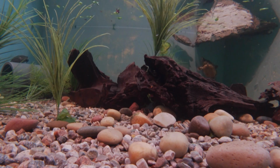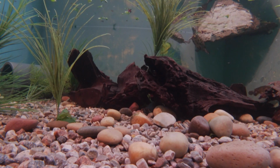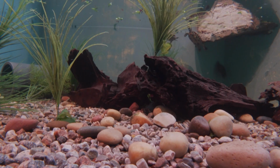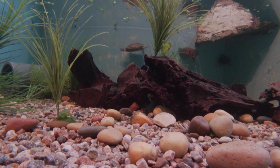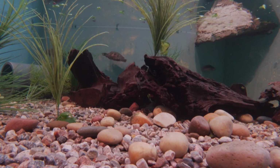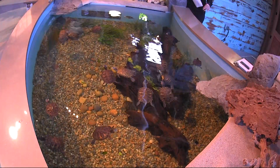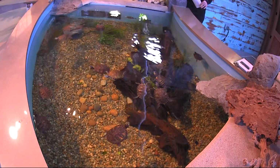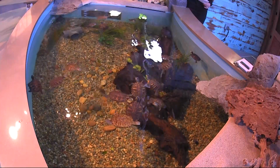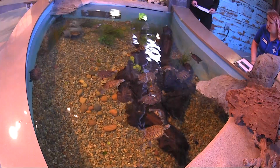Cool. Okay, so we're going to come over here and we're going to show you some of our turtles today. So Brittany, can you tell me where we are right now? This exhibit is our turtle feeding experience, which is a really awesome habitat for our guests to come and enjoy. This is our aquatic turtle habitat, and these are all freshwater turtles.